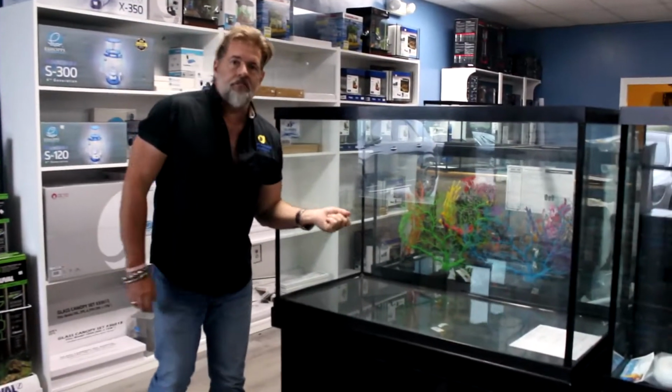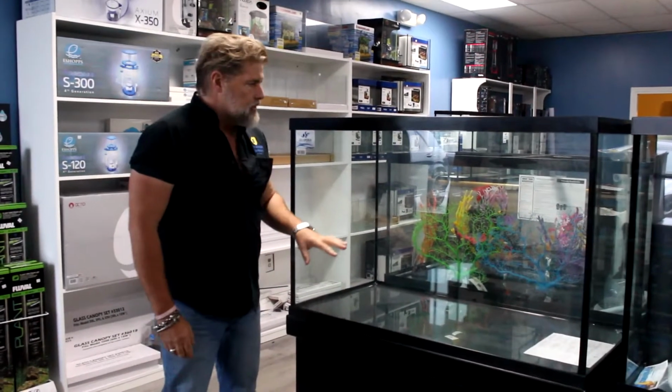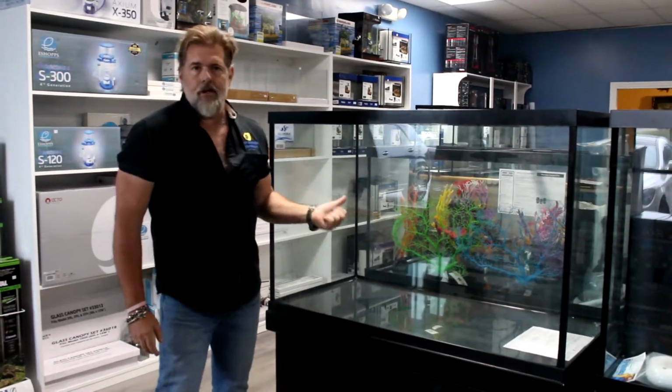Okay, of the 2 150s that we had last week, I am down to 1. So I just want to show you that real quick. It is an undrilled 150. This would make a killer freshwater tank.